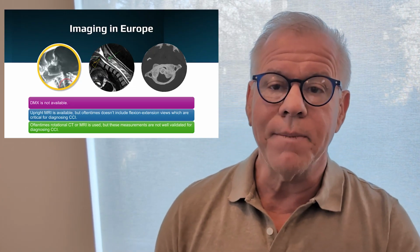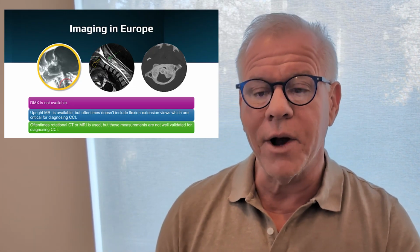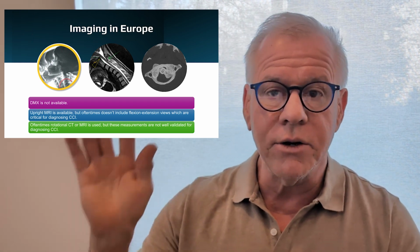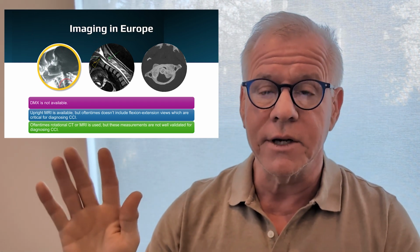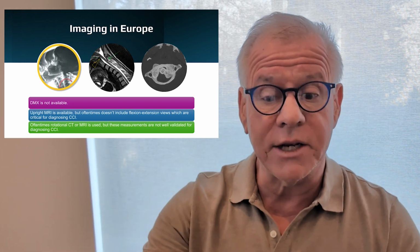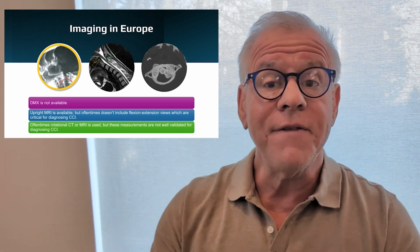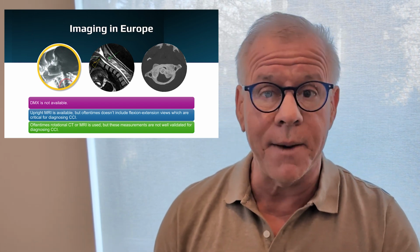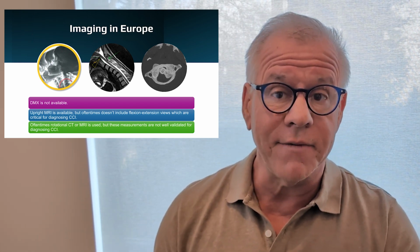So imaging in Europe, DMX is not available. Upright MRI is available, but many times it doesn't include flexion and extension views. So if you get that, make sure that's included. And oftentimes we'll get a rotational CT scan, which really doesn't count, in my opinion, as determining if you have CCI. So how do you solve this?